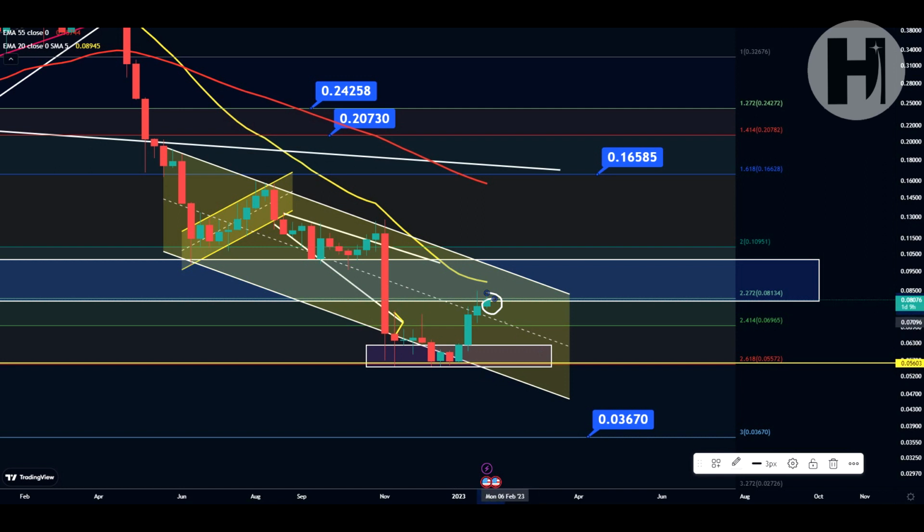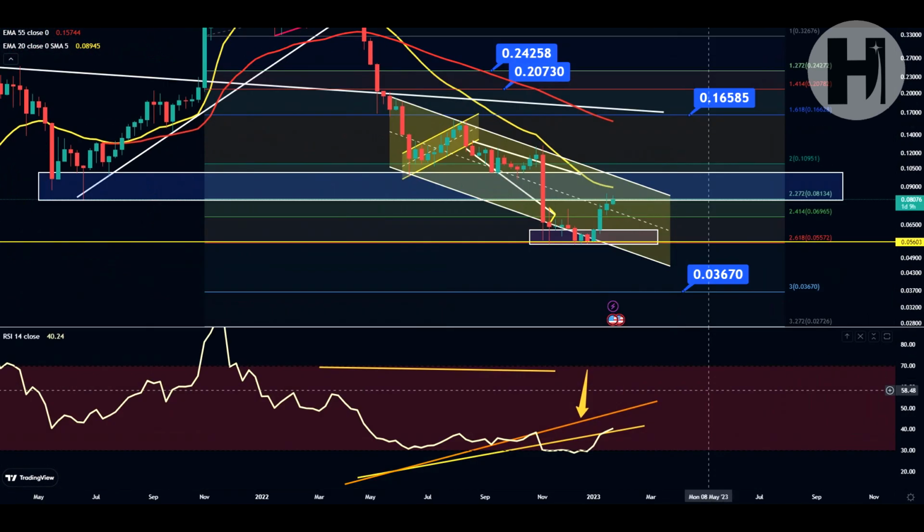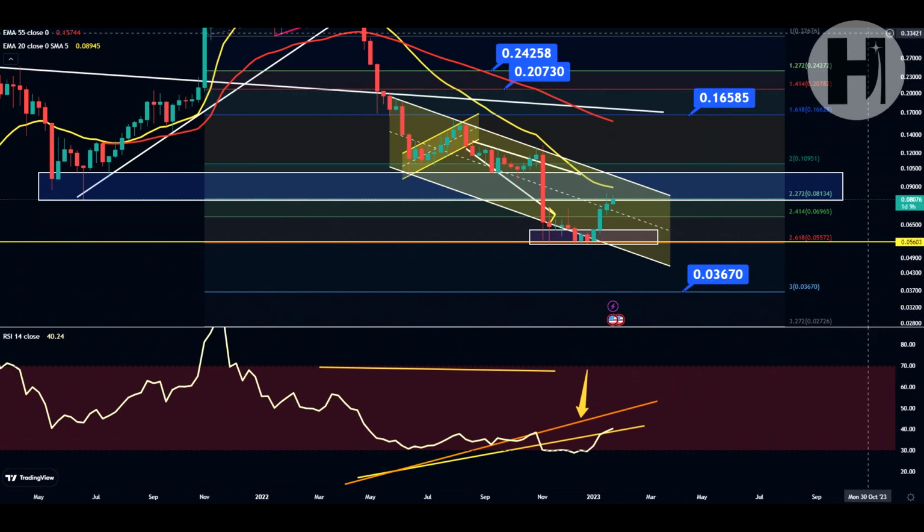So potentially you buy some here, you buy some here, and then you buy some here if we manage to come back down that low. But that's what I have for the weekly chart. The RSI is starting to move to the upside. As you can see, we got to the oversold area in November. We stayed there until January, and then we started pulling back to the upside.